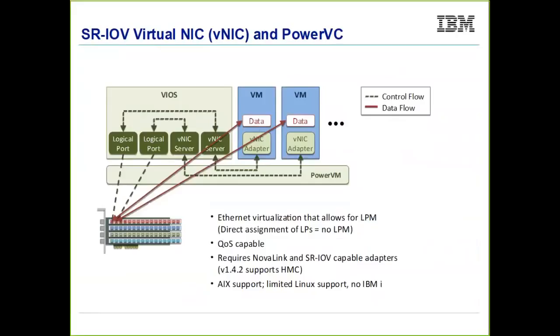And initially, when we implemented this under PowerVC, it was NovaLink management only, and then now we've actually expanded that into the new release that becomes available tomorrow. That will actually support HMC configuration of SRIOV adapters. It is pretty much just an AIX, mostly an AIX story today. There is some limited Linux support and very recent levels of Linux as well, and no IBM i support for the SRIOV VNIC capability today. But we can configure VNICs in PowerVC, and that will allow us to do live partition mobility operations using the SRIOV adapters.